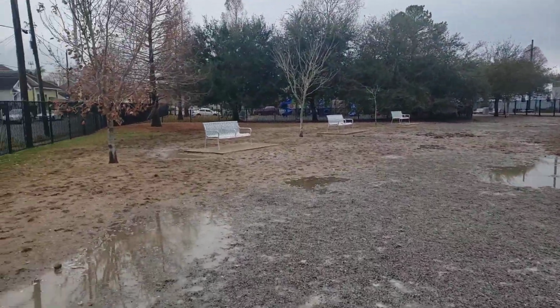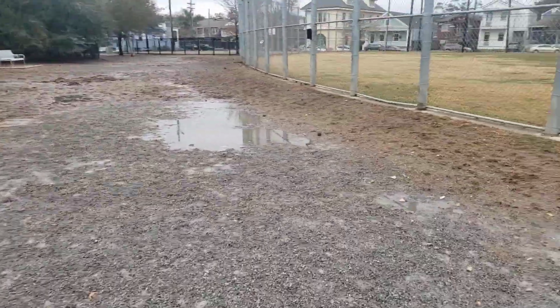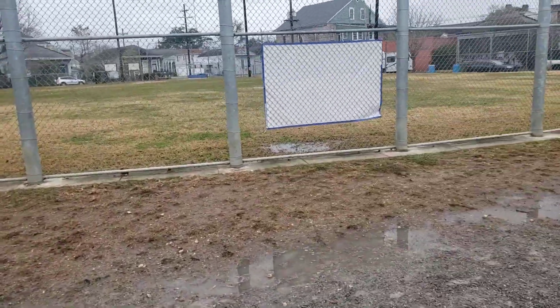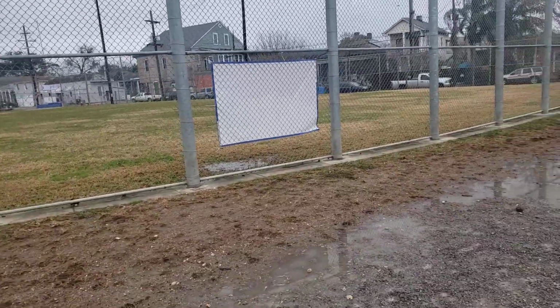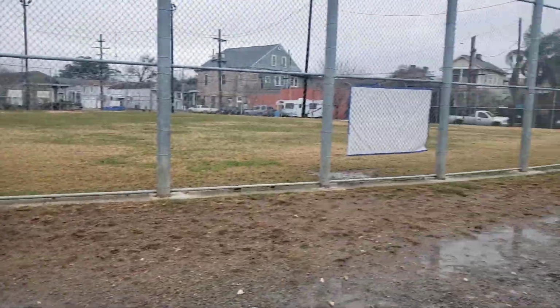At least this is the evidence of after a rainstorm and what the park looks like presently. And we also have that pool of water that's on the other side of where the playground is over there. It's right over there.